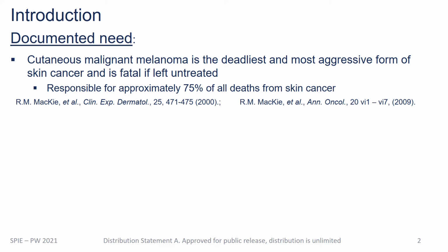So I'm sure that most people in this audience understand that there's a strong documented need for the ability to detect skin cancer, and especially at the earliest stage possible. In fact, if you look in the literature, cutaneous malignant melanoma is still listed as one of the deadliest and most aggressive forms of skin cancer, and of course it is fatal if left untreated.